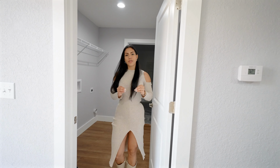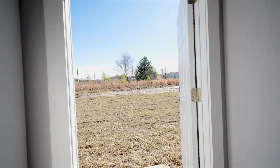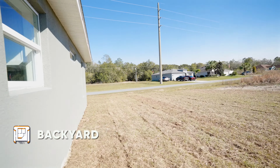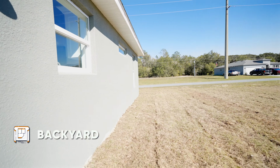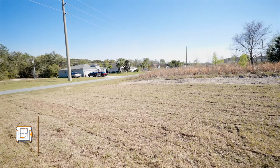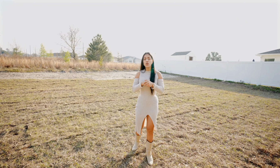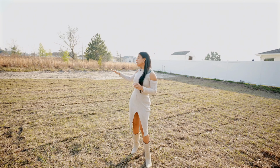Now, the last section in today's video is the backyard. And I just saved it for the end because even though this is not a huge property, you have a really big lot. And another fact that you guys have to keep in mind is that here in Ocala, not all of the lots are completely flat.